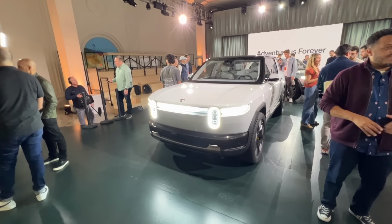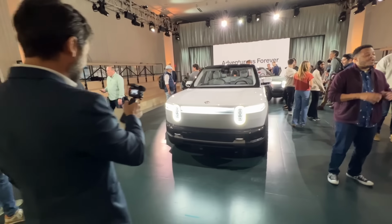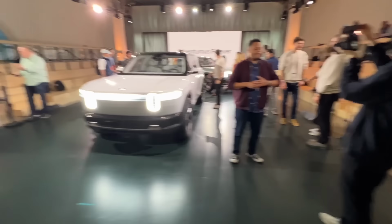Everyone's getting in everyone's way here. All right, I'm gonna try to scoot around to the side without getting in everyone's way.